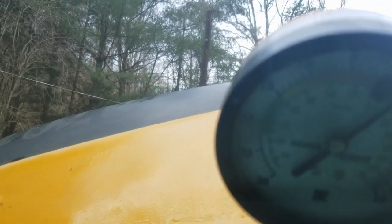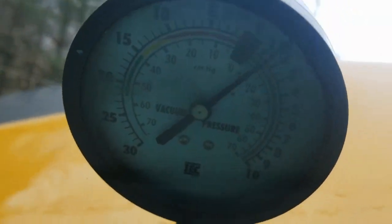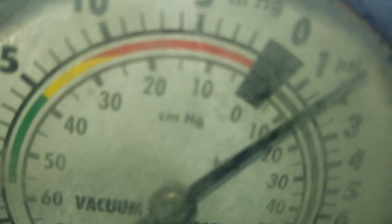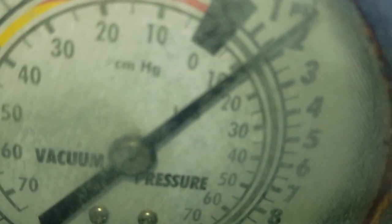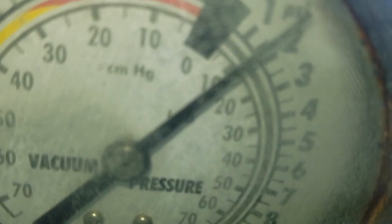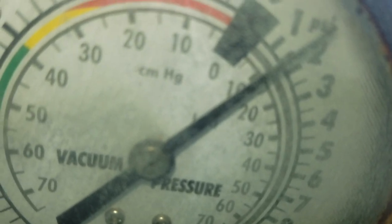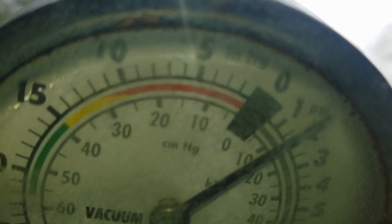Got up to what, 1.5? Something like that. Okay, we got about 2 psi, which that fuel pump should put out, like I said, at least over 3 with it running, probably about 6 with it just sitting here. So, let's start this engine.